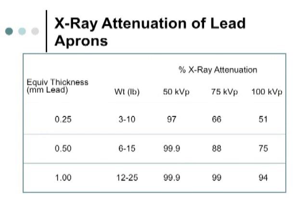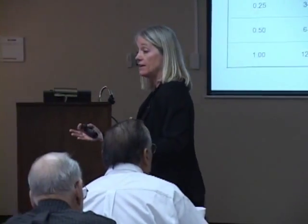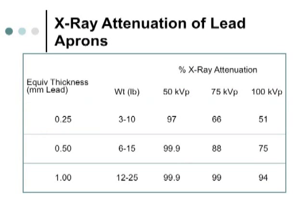So if you're wearing a 0.25 lead apron, it weighs between 3 to 10 pounds depending on how big it is, okay? And it will protect you from 97% of a beam that's 50 kVp. Well, you can say, well, I use 90 kVp when I do fluoroscopy. Yes, you do, but are you standing in the primary beam? No, you're being exposed to what kind of radiation? Scattered, Compton scattered radiation. Does it have 90 kVp of energy? No, it's going to have less energy because it's already interacted with something. So when you look at these levels, 50, 70, 100 kVp, these are typical of scattered radiation.